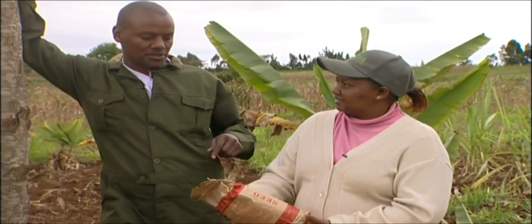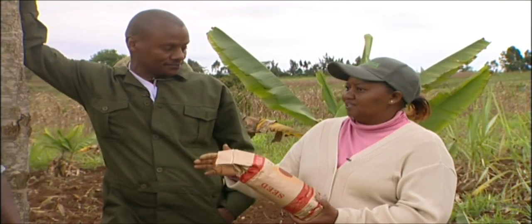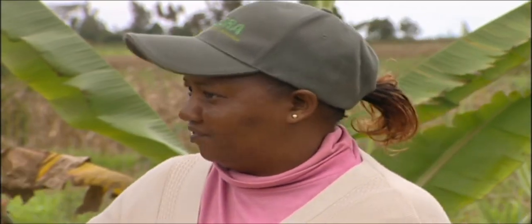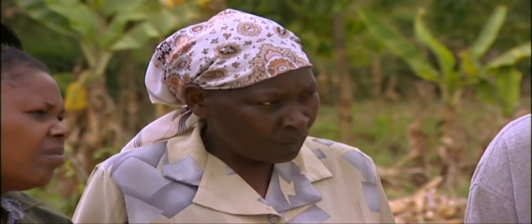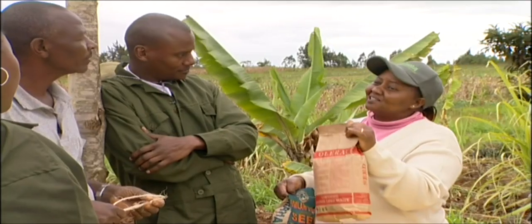What is the difference between this seed and what he was using before? The one that he is using takes 6 to 7 months to mature. Like Lucy needs food, she cannot get the food early. She will have to wait for 7 months, but now she can get the food in 5 months. It's almost 99% germination. That's why when you buy this seed which is certified, you know it will germinate. So you just need to plant one.